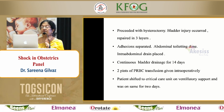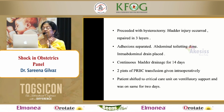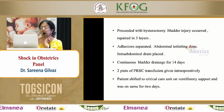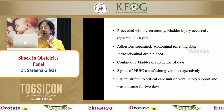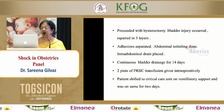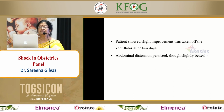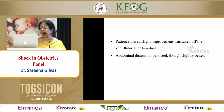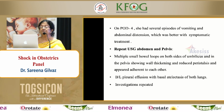And we had a bladder injury which was repaired, and adhesions were separated. The abdomen toileting was done, an intra-abdominal drain was left, and a continuous bladder drainage. We wrote the instructions for at least 14 days. 2 pints of PRBCs were given, and she was continued with the ventilatory support for the next 2 days. And with that in mind, we shifted her to the ICU. The abdominal distension persisted.